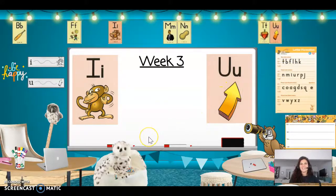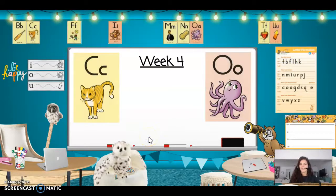All right, let's see what we're going to learn next week. Sneak preview. We're going to learn one consonant, which is C, c, cat, and one vowel, which is O, o, octopus, aw.